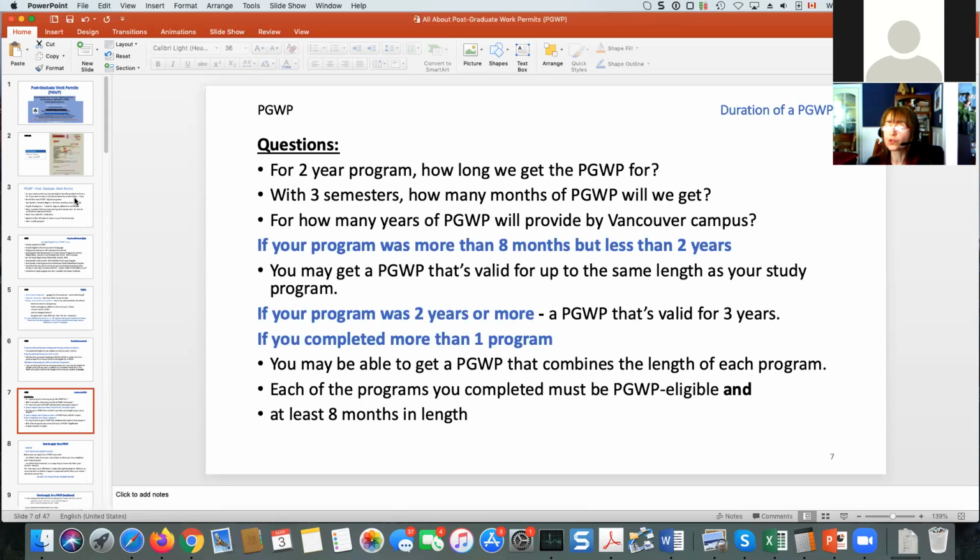If your program was 2 years or more, and again, the program is listed on the college's website, the postgraduate work permit should be issued for 3 years. If you completed more than one program, also called stacked programs, you may be able to get a postgraduate work permit that combines the lengths of each program. Now, in this case, each of the programs you took must be postgraduate work permit eligible and at least 8 months in length.